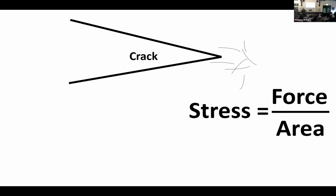The people who look at graphene and carbon nanotubes, they've got these amazing strengths and everything. One of the reasons is that they're so tiny that, statistically speaking, they're highly unlikely to have any defects. There's only a handful of atoms in them, so they are probably perfect. But any real macro scale material is going to have a crack in it somewhere.